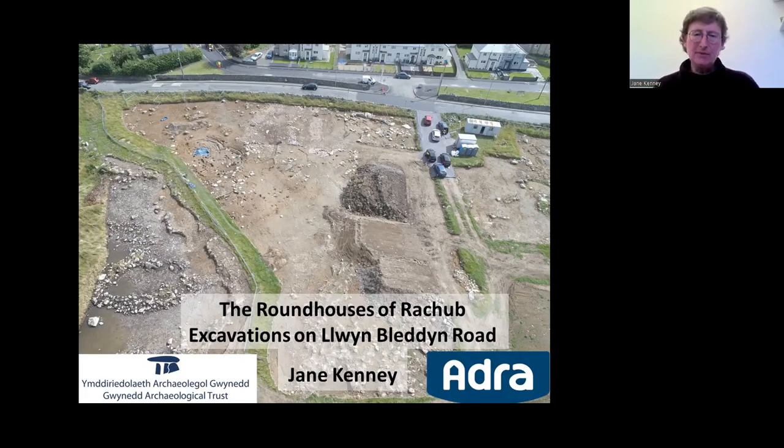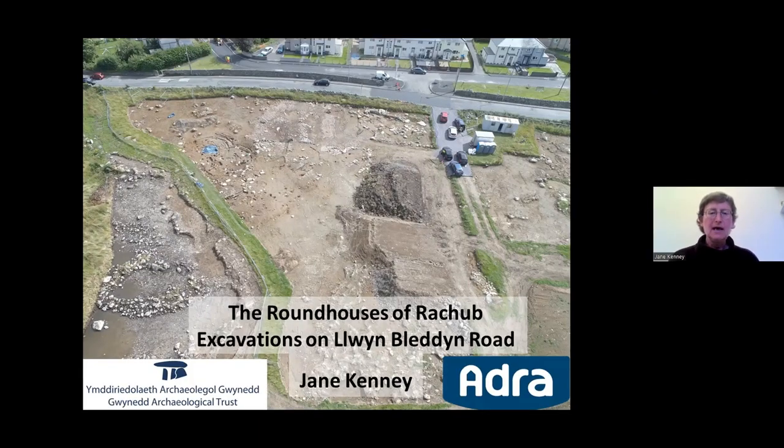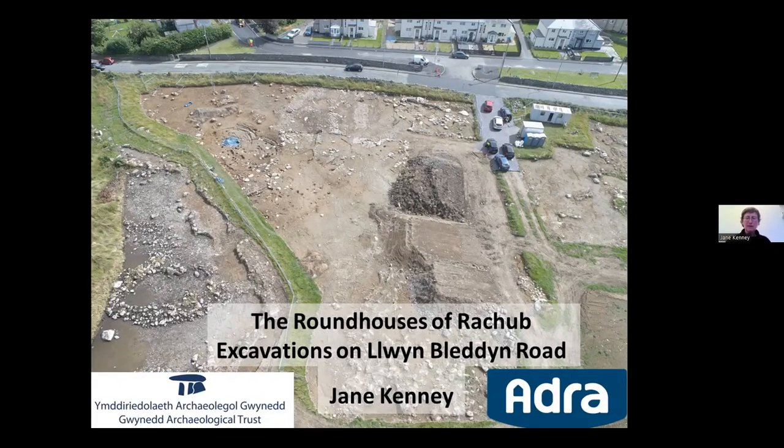I will be talking tonight about an excavation that we did last year. This was a commercial excavation done as part of the planning process, in advance of the development of social housing at Rachub. It was paid for by the developer, ADRA, who build and run social housing. As part of getting their planning consent, they had to pay for us to excavate the site and record everything that was there.